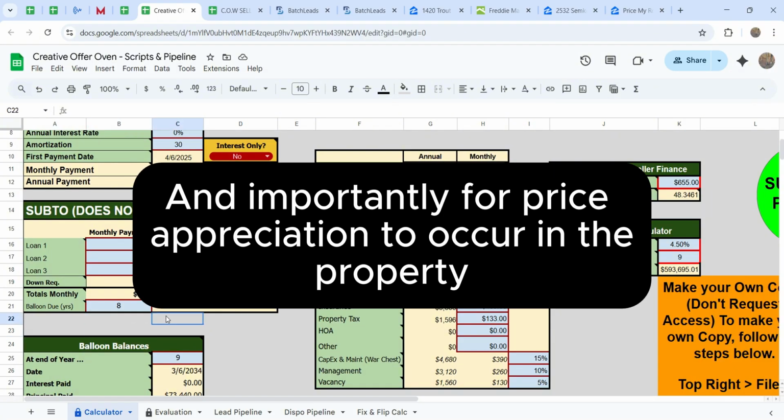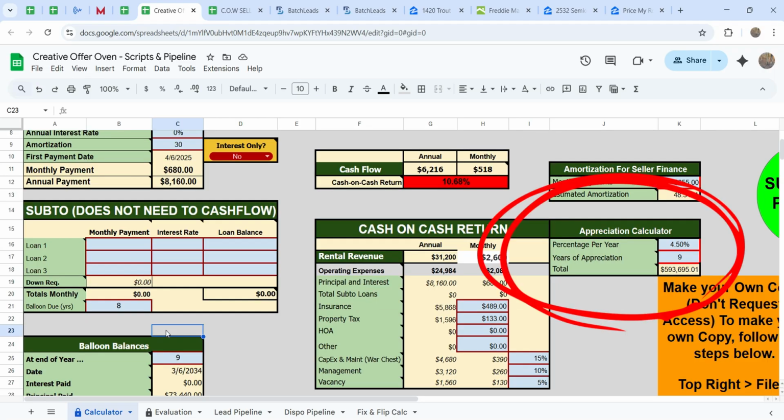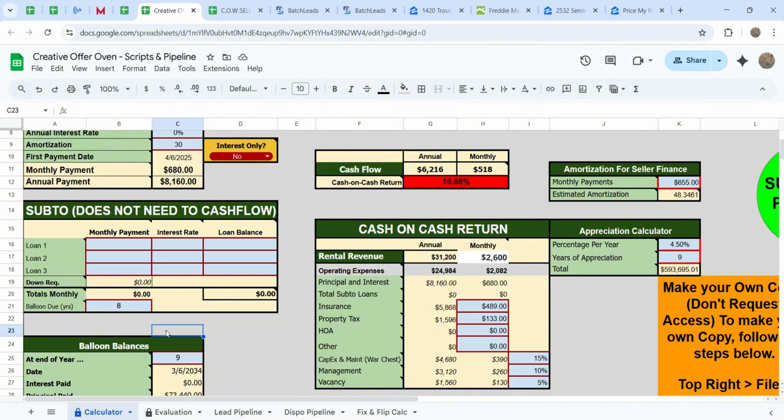So typically, how the market works for homes is, I mean, right now, as of April 7th, 2025, it's way different. But typically, when prices of homes are high, interest rates are low. When interest rates are high, prices of homes are low. They flip-flop.